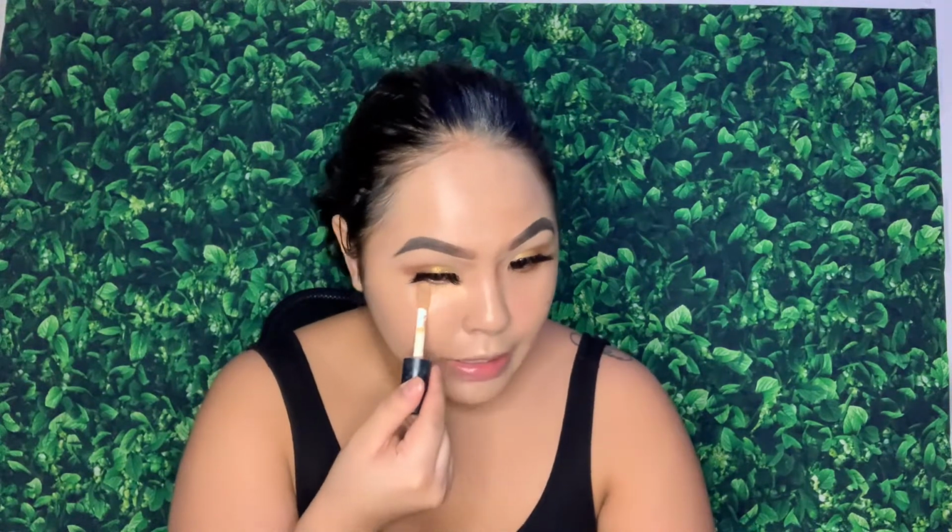Oh my god. Since this is a little bit light on my face, I don't want to go in with a super light concealer. So I'm going to go in with the e.l.f. 16 Hour Camo Concealer in the shade Tan Latte, because this concealer is closer to my skin tone. It is actually my skin tone, to be honest. So I just want to kind of darken my face up a little bit.